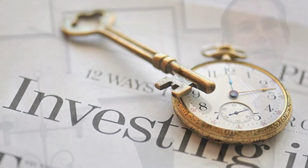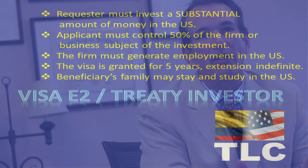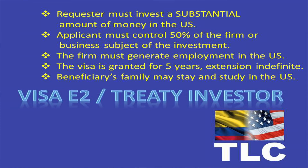Next type of work visa is an E visa. There's an E1 visa for traders, and there's an E2 visa for investors. The E2 visa is basically for foreign nationals who want to come to the United States to develop and conduct business operations. That visa requires you to have a substantial amount of money in the investment and to own or operate more than 50% of the company. Also, the company must show that they intend to have, or have, more employees other than themselves.